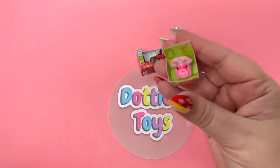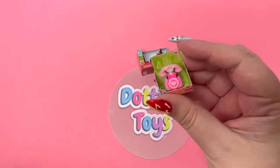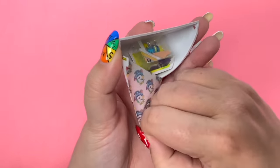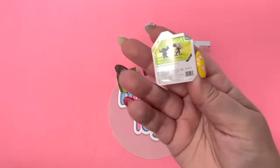Okay. So the mini telephone, this was the last common. I had a really, really hard time finding this last common. So it's really nice to see it. Right here is our very last one. Oh my goodness. We got Stitch, yay!